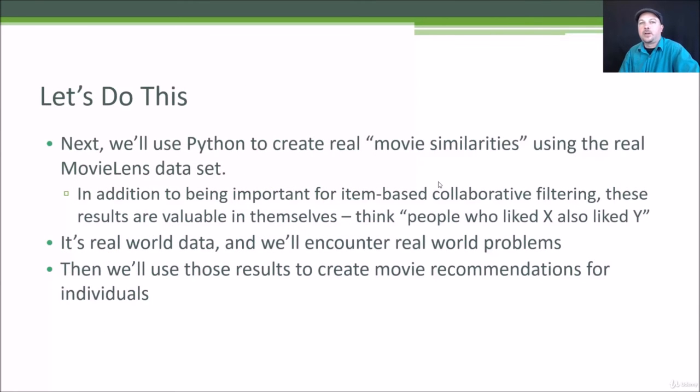We actually have some Python code that will use pandas and all the various other tools at our disposal to create movie recommendations with a surprisingly little amount of code. So the first thing we're going to do is show you item-based collaborative filtering in practice. So we'll build up people who also watched, basically. People who rated things highly also rated this thing highly. So building up these movie-to-movie relationships.